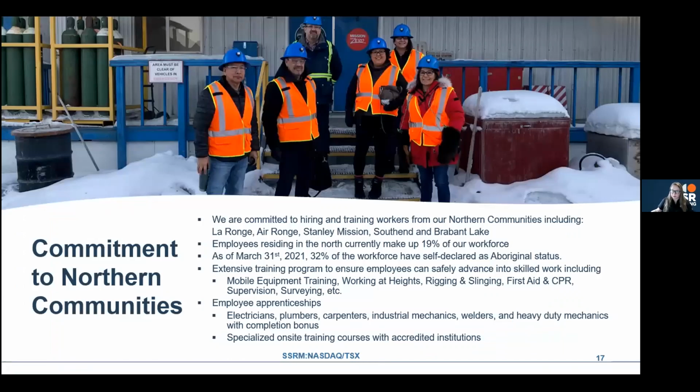And then, of course, our community outreach and Northern Community Workforce, which is 19% residents of the North as of this year. 32% of the workers have self-declared as Aboriginal status. Extensive training programs to ensure employees can safely advance into skilled work include mobile equipment training, working at heights, rigging and slinging, first aid and CPR, supervision, surveying, and several more. We also have employee apprenticeship programs, and we work with many colleges like Northlands College, KCDA, and SIIT to get as much northern work development as possible.